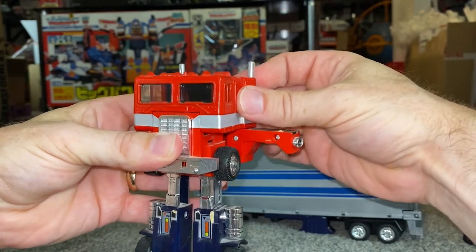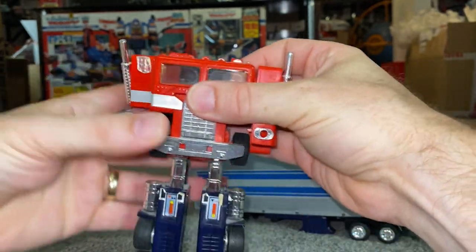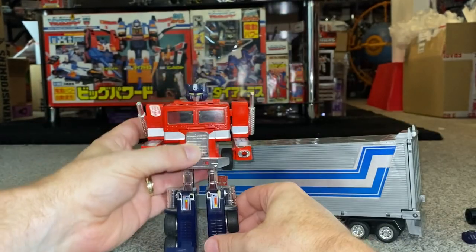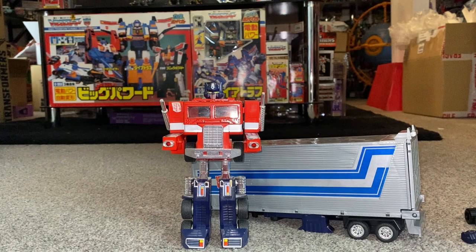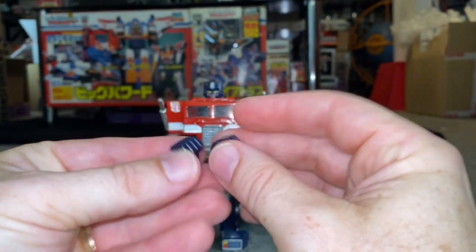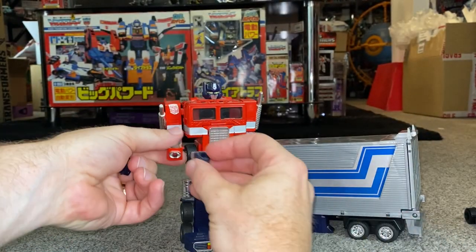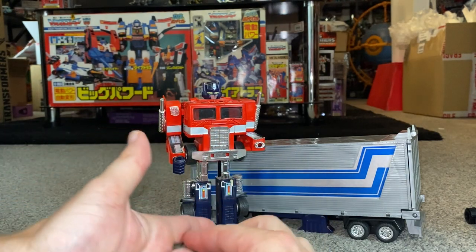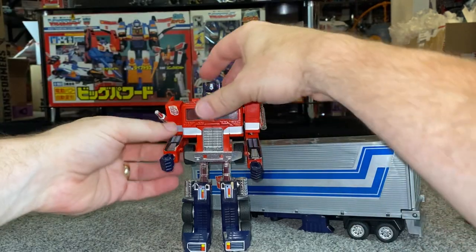Some of these new toys now where you've got 30 odd steps, that must surely take some of the play factor away from it. And that was as simple as that. We folded the legs down, we folded the arms out, and we've got Optimus Prime. Now, we had to actually have his fists, so left and right. These were lost very, very quickly by some people. I remember a few friends always losing the fists and having to borrow or try and get others.